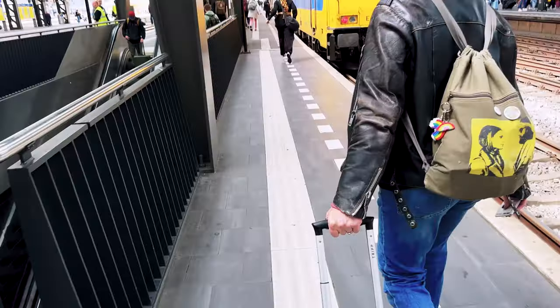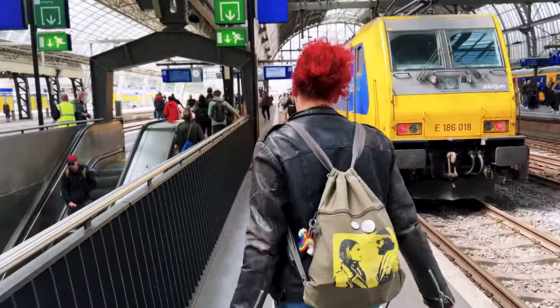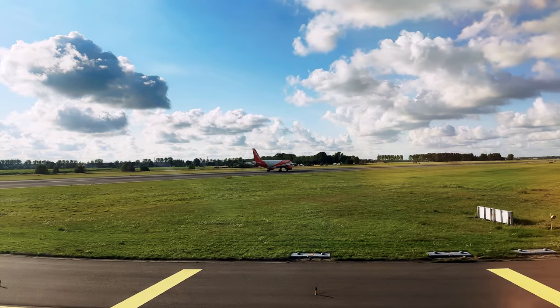And with that, our time in Amsterdam had come to a close. All that was left now was catching the train back to the airport and making for home.